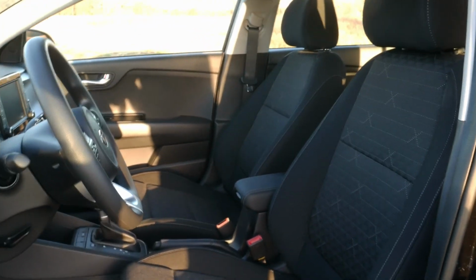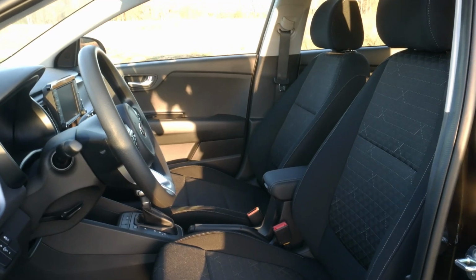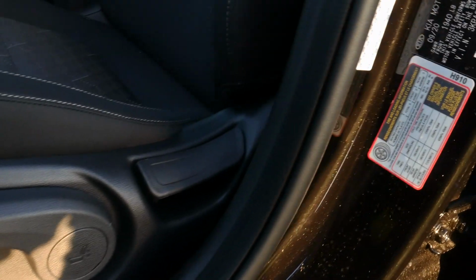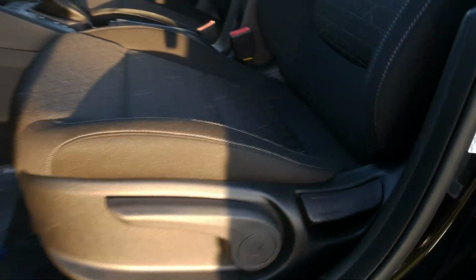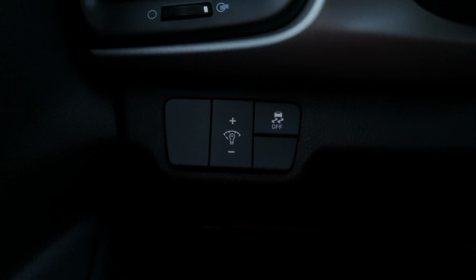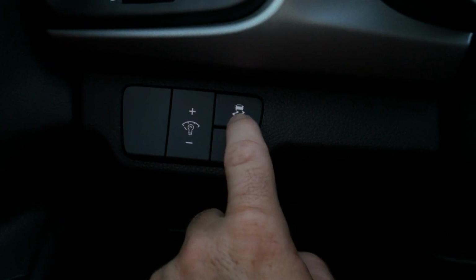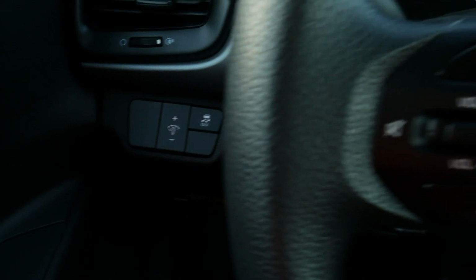I'll move around and give you a look at the interior space of the car, the driver's seat, along with your multi-position seat adjustments. Moving from left to right across the dash, down here you will see your adjustments for the illumination of the instrument cluster, the button for turning on and off traction control.